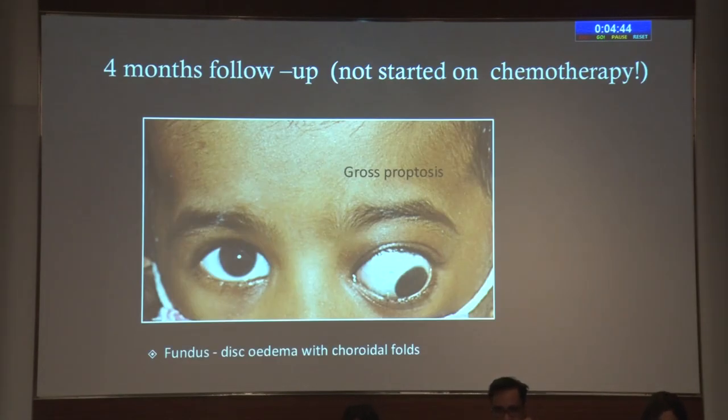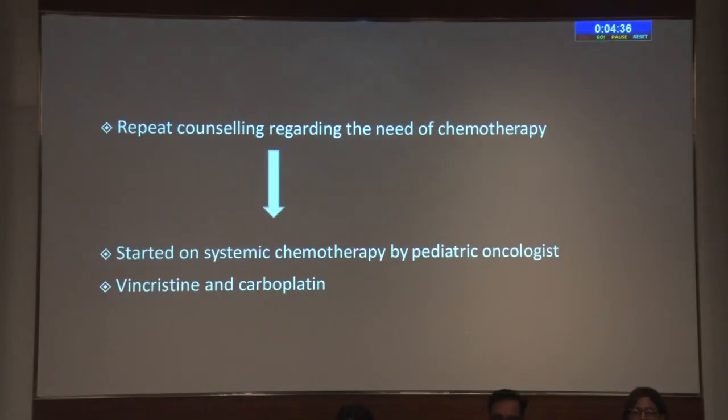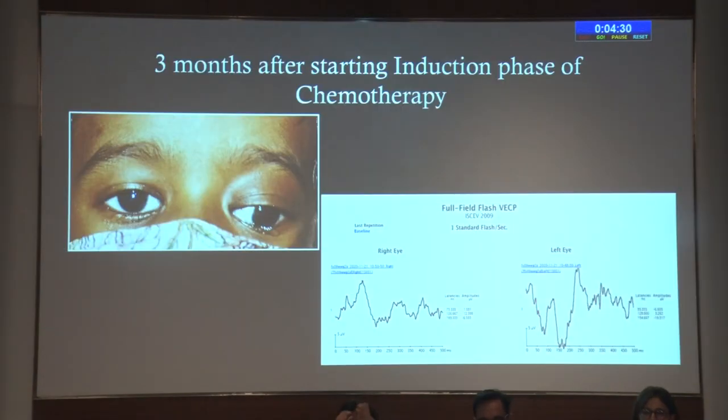However, the parents were reluctant to start the chemotherapy, and at 4 months follow-up, proptosis was considerably increased and VEP had also become bad. The child was eventually started on chemotherapy with vincristine and cisplatin. 3 months after starting the induction phase, the proptosis has reduced.